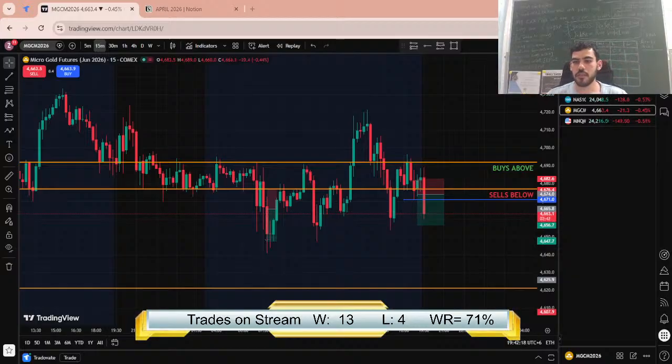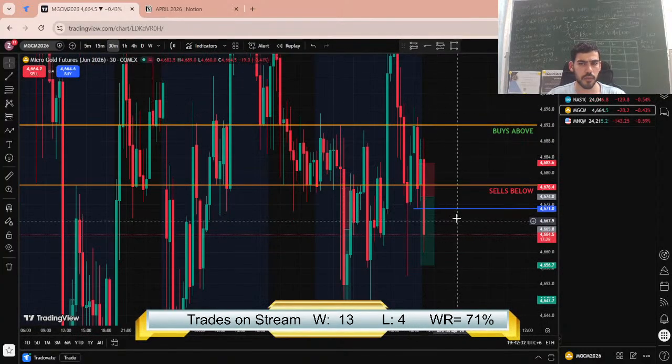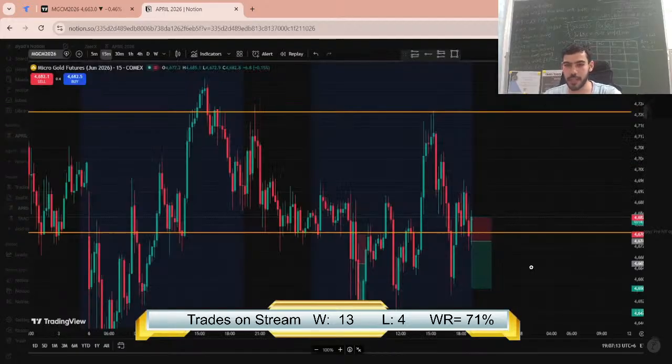Alright guys, so I actually entered this trade earlier, Alex, but it didn't work out. Look here at this trade. It was actually the 1 hour break. I entered it on the 1 hour. You can see here it was exactly 30 minutes pre-NY open, and I took an L. Man, it was a nice L.